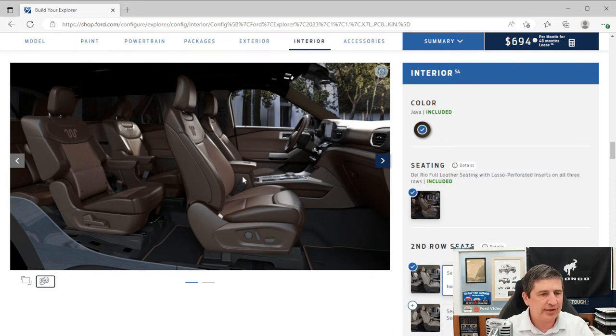Heat and ventilated seats up here for the driver and front passenger. 4-way manual adjustment for the headrest means it'll go up and down, forward, and it'll ratchet to the back. Second row captains with the armrest. Easy entry for that. That means you pull that lever, that seat back goes down, and you pull it again, and it goes up against that back seat.